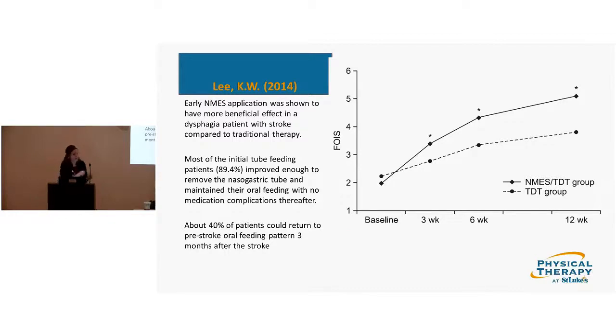So the graph shows the traditional therapy, and then NMES and traditional therapy. Gotta love that. So that's using the FOIS, the Functional Oral Intake Scale, for outcome measures. So about 40% of patients could return to their pre-stroke oral feeding pattern 3 months after.